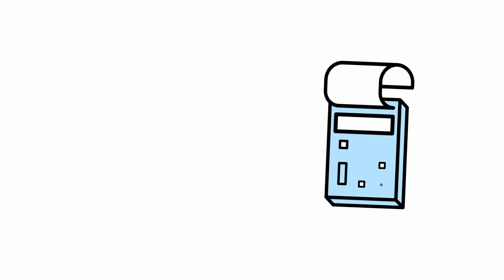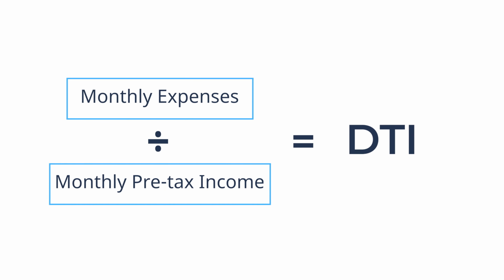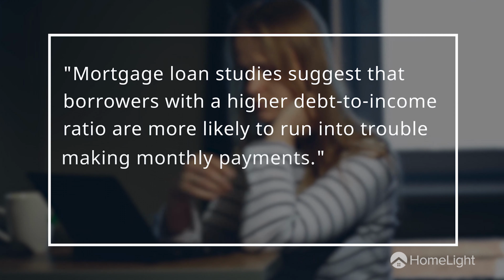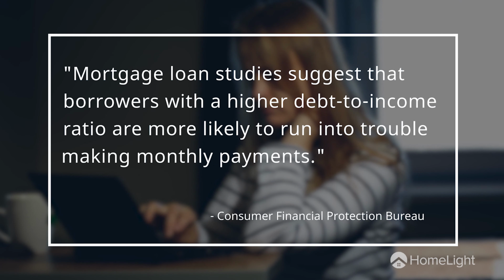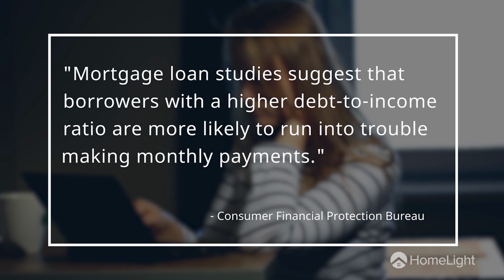Here's how lenders calculate your DTI. Divide all of your monthly recurring payments by your monthly pre-tax income. Mortgage loan studies suggest that borrowers with a higher debt-to-income ratio are more likely to run into trouble making monthly payments, according to the Consumer Financial Protection Bureau.